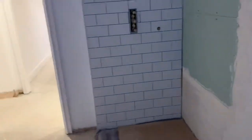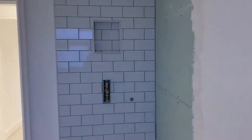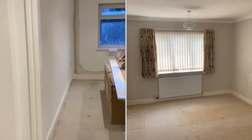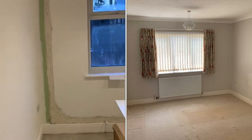Other than that, the bathroom is pretty much ready to start fitting once the tiler's been through. He's going to do the floor for me, he's going to do the cubicle, and then I can come in and start fitting that bathroom. Bedroom number two is pretty much in the same state as number one. All good to go, really.